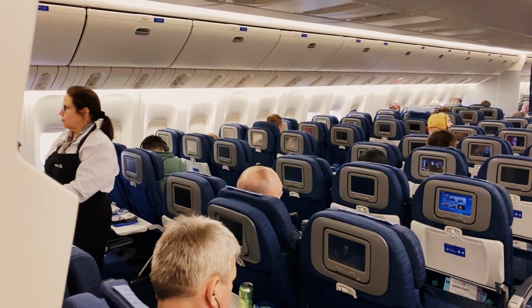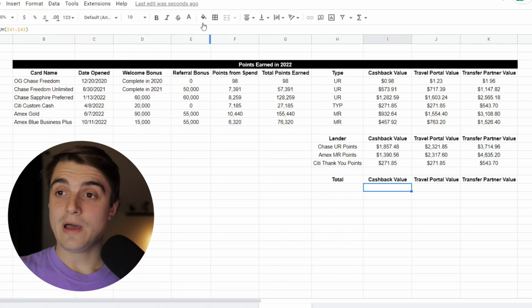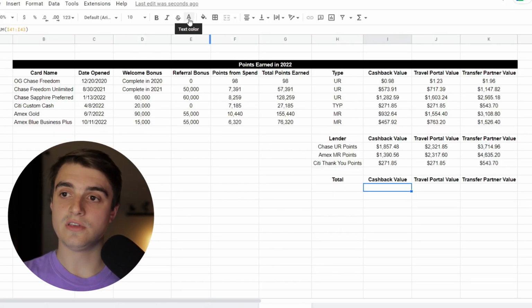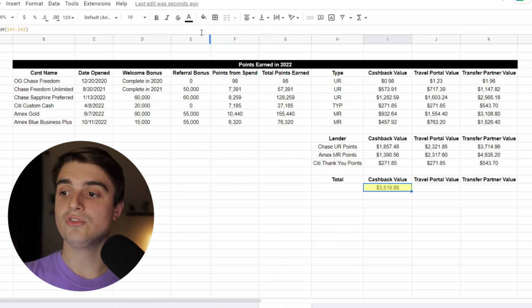So now it's time for the grand reveal of the total amount of value I got from all of my credit cards in 2022 in cashback form, travel portal form, and transfer partner form. The total amount of cashback that I earned this year, if I was to cash out all of my points at this very second, would be $3,519.89. I mean, that alone is a pretty nice year-end bonus if I was just to cash those out, but obviously we can do a lot better than that.